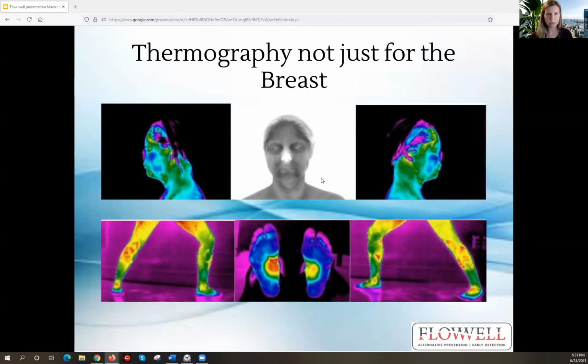Another extremely important thing that we check for in the face and the neck is any signs of oral inflammation. I would say this patient has mild oral inflammation. You can see these dark gray spots around her mouth. So definitely a little bit of room for improvement, but certainly not as extreme as I've seen many patients.